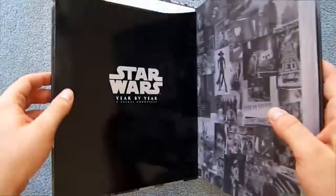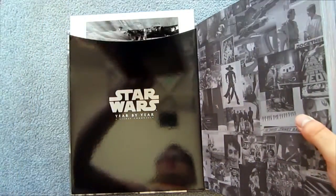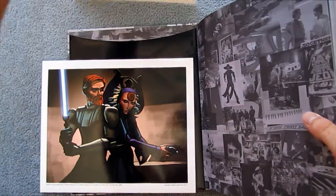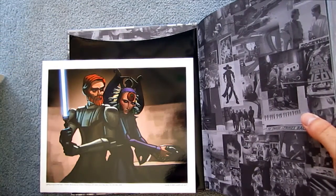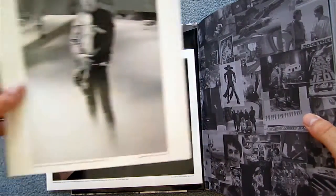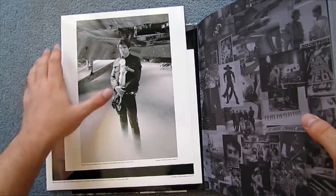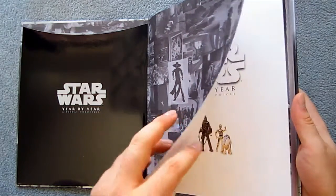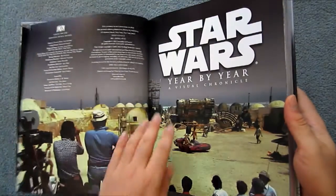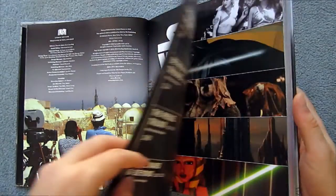And then in the front cover, it also comes with these two prints. One of concept art from the Clone Wars animated series, and then this black and white one of Harrison Ford on set. So in addition to the dozens of Star Wars fiction books that get produced each year, they also try and publish a number of non-fiction books each year as well.